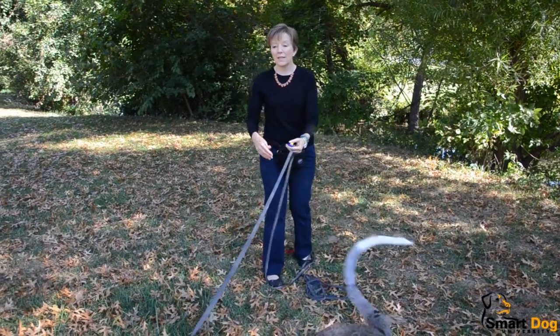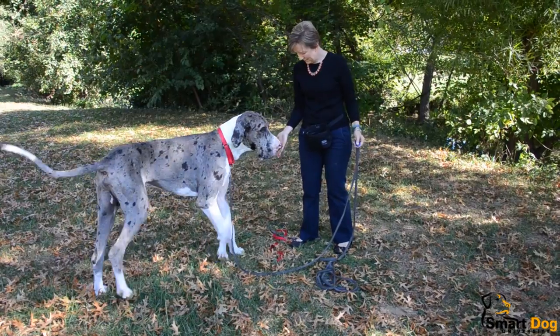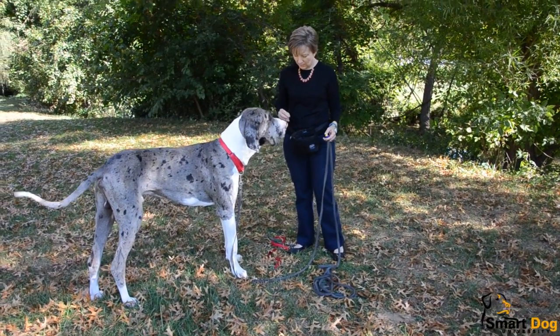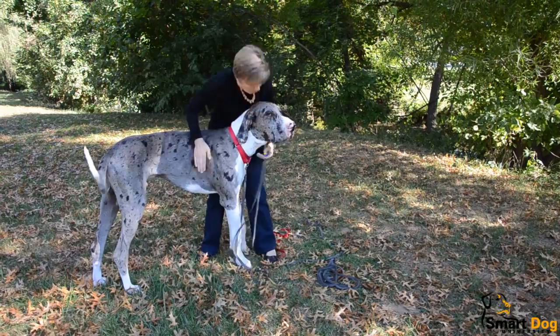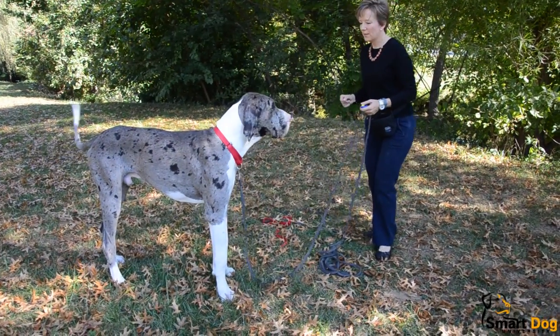Scooter, here. Good boy. When they come wandering back, after you say your word here, I want you to have a party. Party, party, party. Good boy, good boy, good boy. Scooter, here.